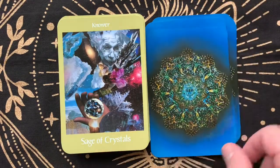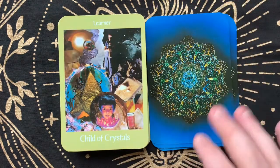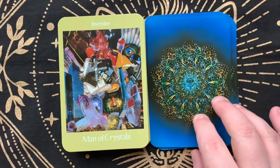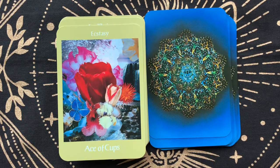And then we get into the quartz, which is very interesting. So the quartz begin not with the page, but with the sage, who's the wisest. And we get this archetypal Myers-Briggs personality type esque term at the top. So the Sage of Crystals is the knower, the Child of Crystals is the learner, the Woman of Crystals is the guardian, and the Man of Crystals is the inventor. So that's cool. Let's see if I was right, because I do feel like I messed something up here. Let's see. Yeah, crystals is mine. Cool. I just wanted to check for sure.